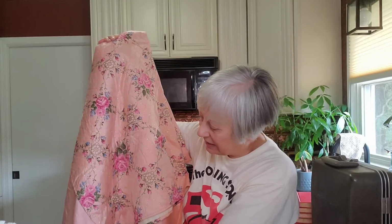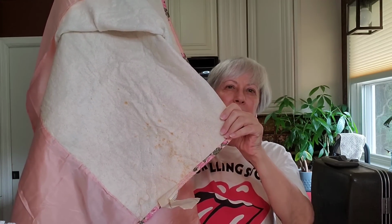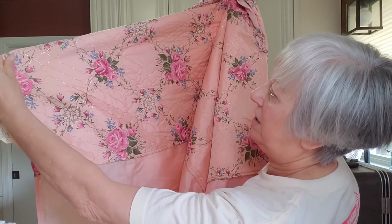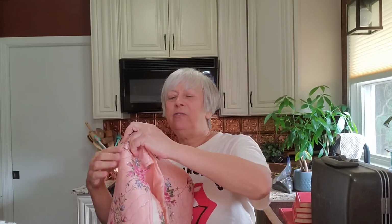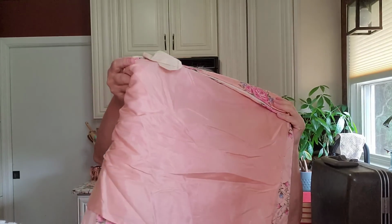The only thing that I have found wrong with it so far is that there are some stains on the underside. Oh yes, there, see that? But they don't seem to come through out here, which is great. But I will wash it gentle and see if I can get those stains out. But I mean, this was just so cool. I was looking for vintage clothes the day that I was there. Didn't find any vintage clothes, but I was happy to find that.